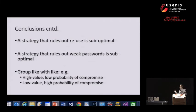And our grouping strategy has a bunch of rules. The simplest of them, I guess, is that you group like with like. For example, if you have high-value accounts with low probability of compromise, like banks, it makes more sense that they're together, and low-value accounts with high probability of compromise would be together. That's it, and I'll take as many questions as the chair sees fit to send my way.